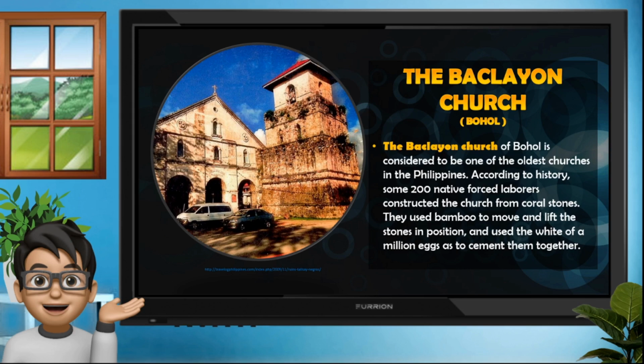According to history, some 200 native forced laborers constructed the church from cornerstones. They used bamboo to move and lift the stones in position and used the white of a million eggs to cement them together.